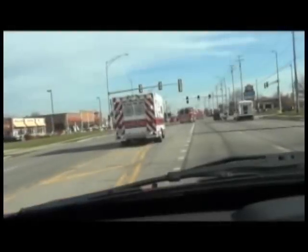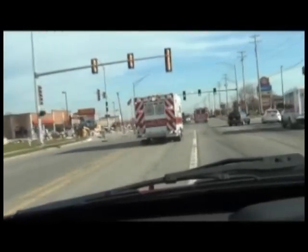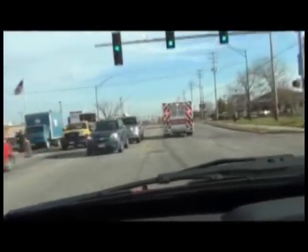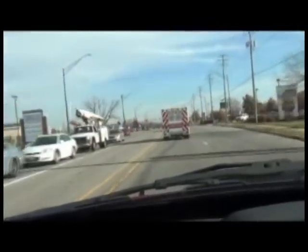It's a pretty nice sunny clear day, so we can go ahead and make sure that the weather is going to be right as far as wind direction. You can see here as we're navigating down the major thoroughfare that it can be difficult for folks to pull over, so we have to navigate as safely and effectively as we possibly can.